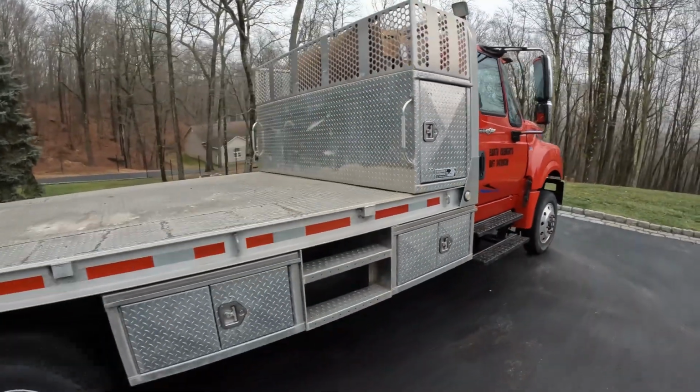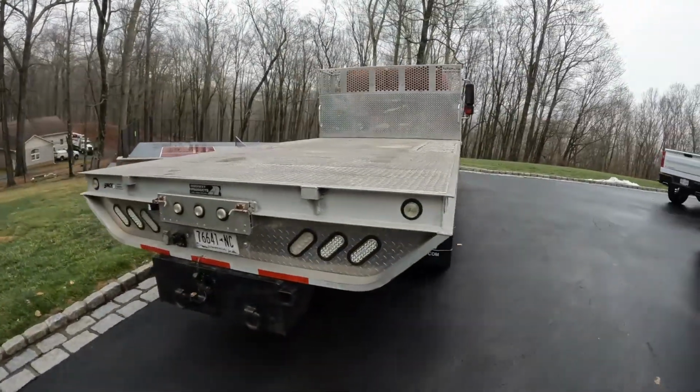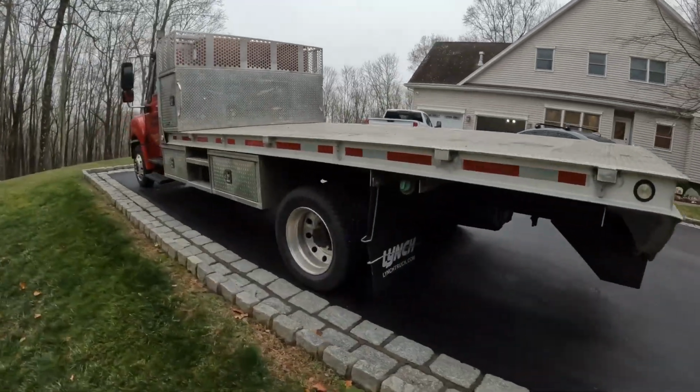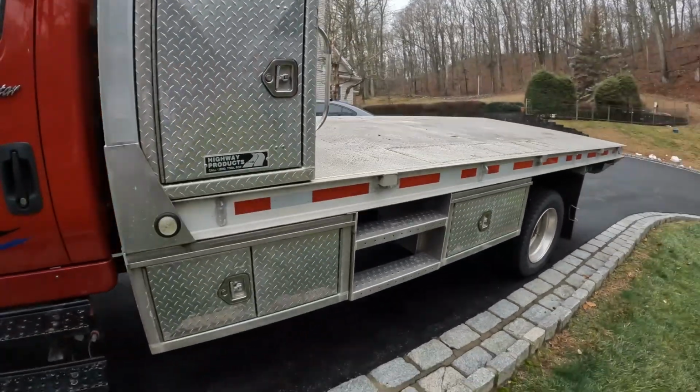There are a few minor repairs we need to make, but for the most part, it should be a pretty easy setup getting this thing ready to go for our liquid tank. There's the same doors on both sides, so this is a very nice body.